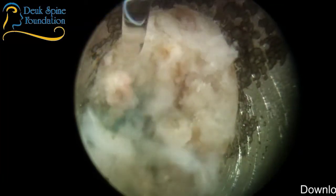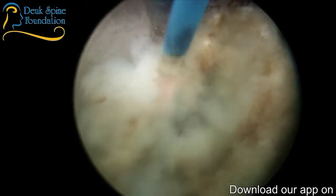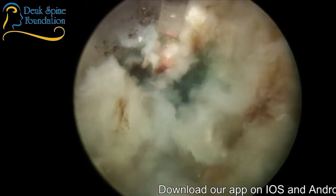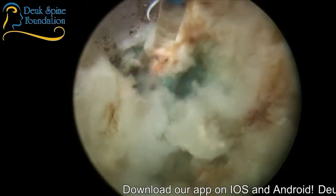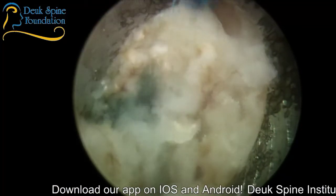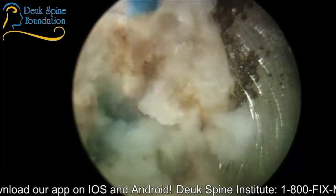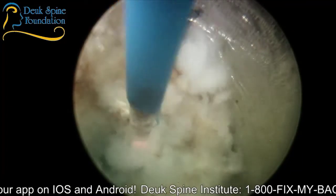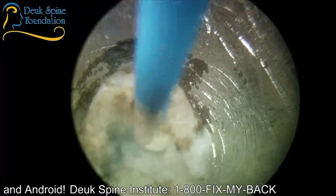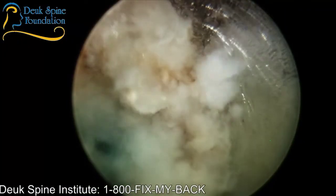All right, how is she doing? What you're seeing, folks, is the inside of the disc at L5-S1 on the left side. All this stuff I'm zapping with the laser is tear in the annulus with granulation tissue. It's trying to heal itself, but it can't. So this is all bad tissue that needs to go away in order to heal the disc. Sean, do we have any questions? None so far. Standby laser.